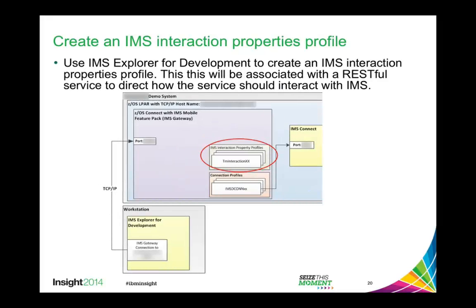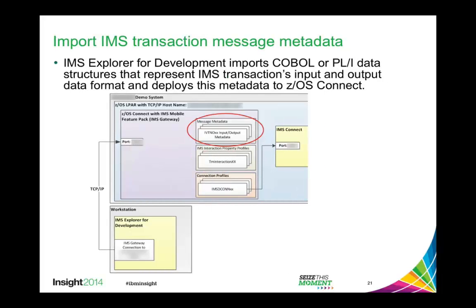The next thing we're going to deploy is an IMS interaction property profile, and that basically tells how to invoke the transaction. IMS has various commit modes and sync levels, so depending on whether you want to receive the message back to the application before the transaction gets committed, there are certain options for that, and this is where you would specify those types of things. Next we have the message metadata. This is where you import your COBOL copybooks and PL/I structures into IMS Explorer for Development, and IMS Explorer for Development will push that information out to z/OS Connect so that it has that information on hand.